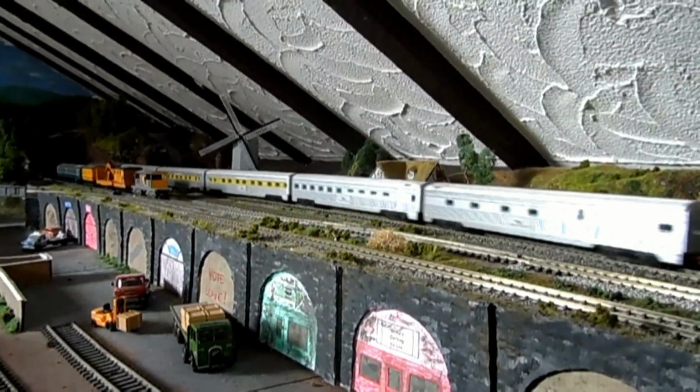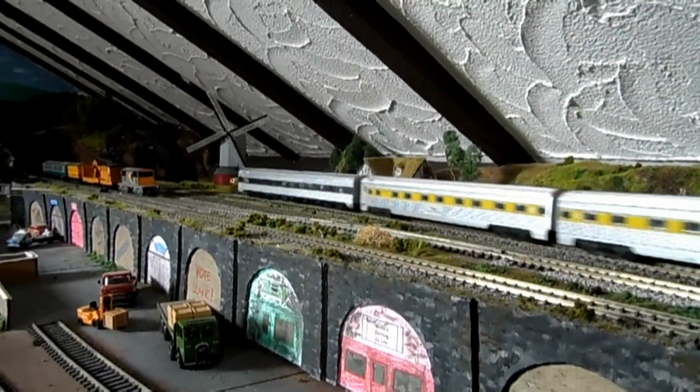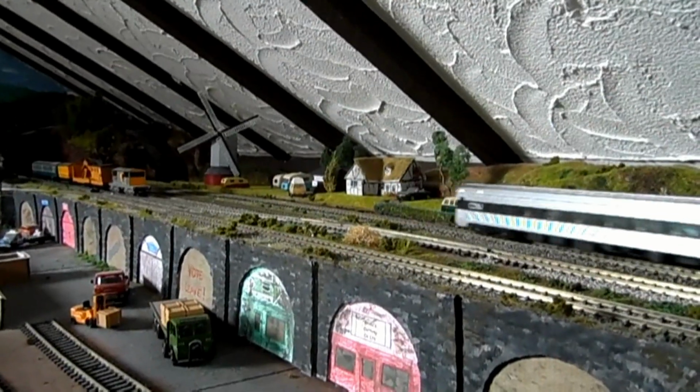That's the Indian Pacific. Runs from Adelaide across to Melbourne and Sydney. I've been on it as far as Adelaide.